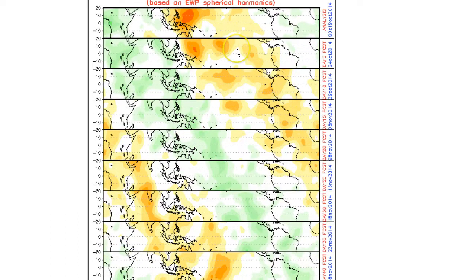Reds, yellows suggest areas not supportive of precipitation. The greens are areas supportive of precipitation. So you know, this is sort of atmospheric wave tracking from the West Pacific to the East Pacific. This would be roughly equivalent to the MJO. So basically a non-favorable pattern for westerly wind bursts through about the 8th of November.